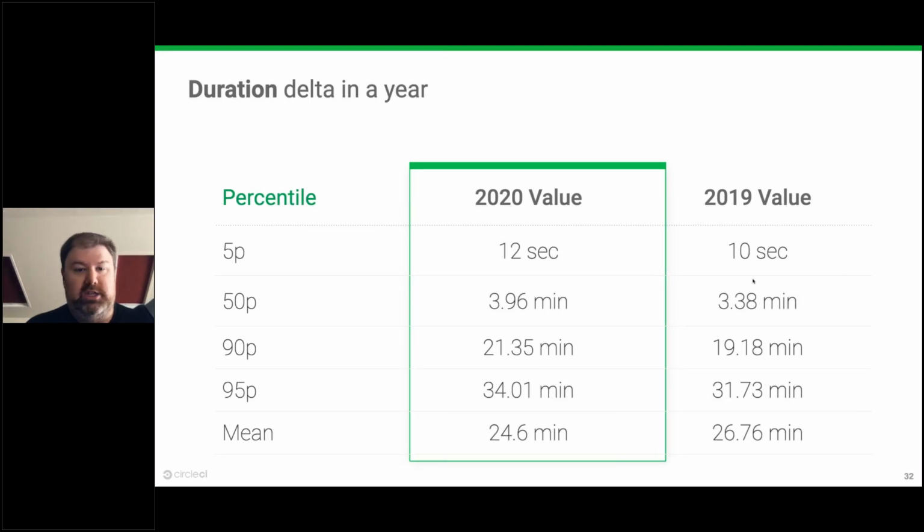So in 2020, you can see that the average durations, or the durations across the percentiles, are a little bit larger in 2020. And that might be that there's more tests happening, perhaps more investment into validation in certain segments, maybe more complicated workflows, things like that. But there is a little more usage going on in 2020 than there was in 2019.